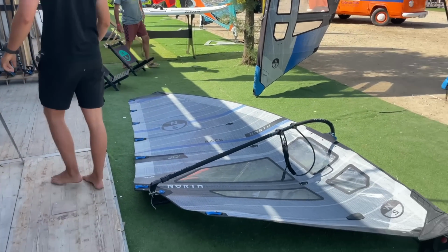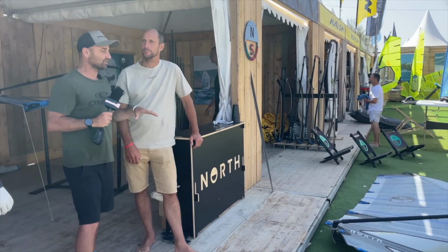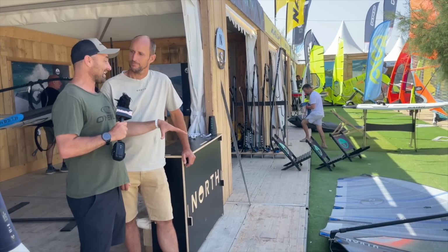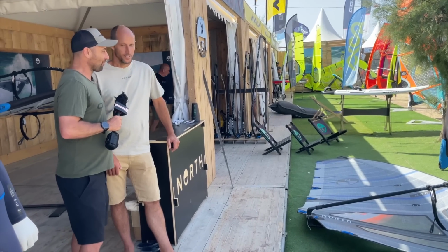I've seen a few new products around. We're going to talk about those. I think we just go straight into it, because I've been ribbing him for a bit. They've got a new race sail, which we're about to talk about. Talk me through the features of the new race sail.